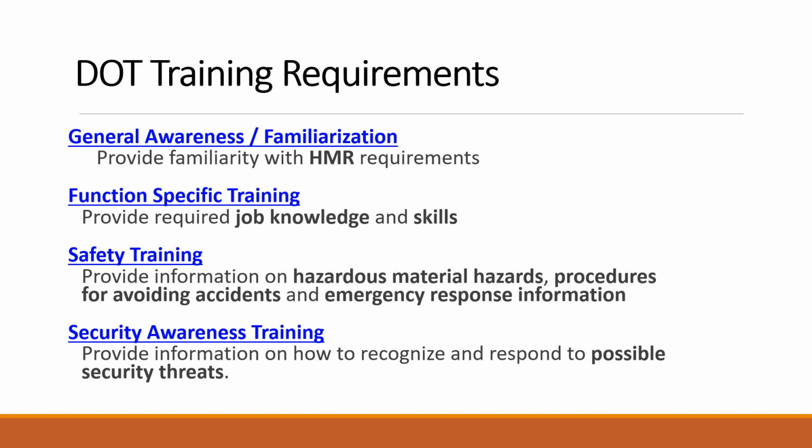Safety training, again, most of this is dealing with emergency response and employee safety. And some of these requirements may be met through other programs that you're already doing. And then security awareness training, everybody has to be aware of the potential hazards associated with the transportation of hazardous materials and potential security issues that could come up.